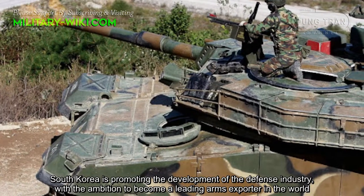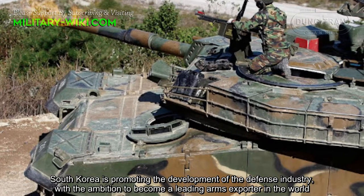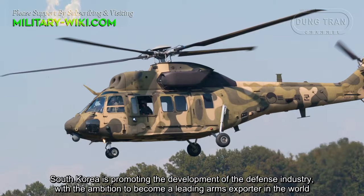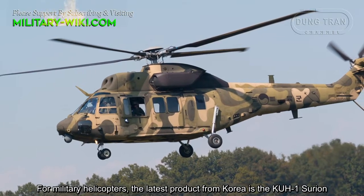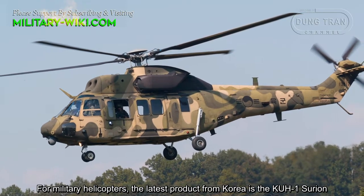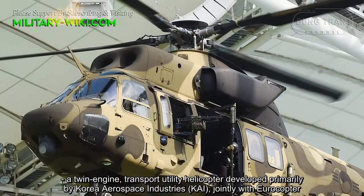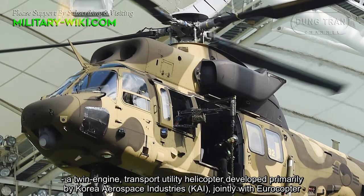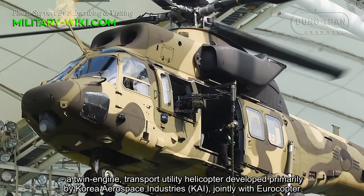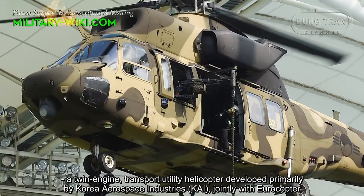South Korea is promoting the development of the defense industry with the ambition to become a leading arms exporter in the world. For military helicopters, the latest product from Korea is the KUH-1 Surion, a twin-engine transport utility helicopter developed primarily by Korea Aerospace Industries, or KAI, jointly with Eurocopter.